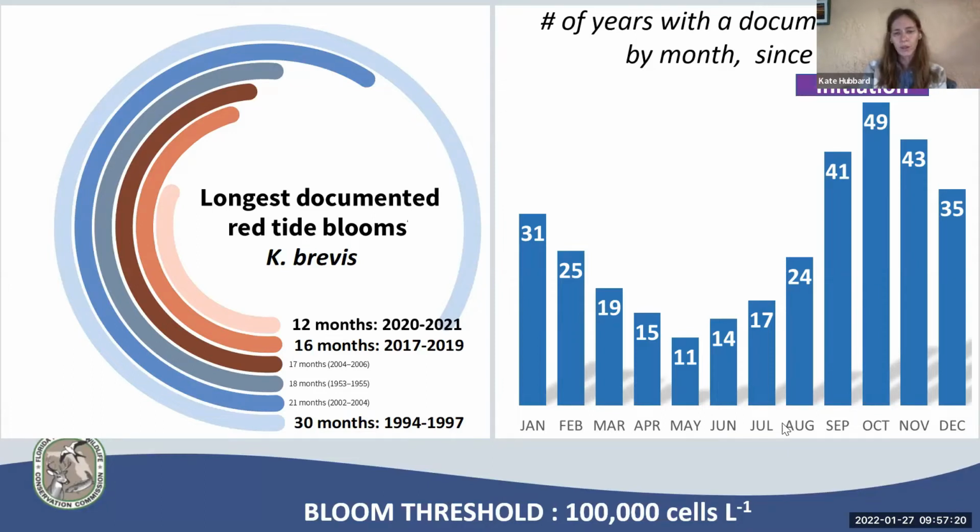We can also look across the annual cycle to see when blooms have been observed previously. Typically, we have blooms that start to occur in late summer and fall, as you can see in this. That does coincide with the most active part of hurricane or tropical storm season. And so that's really important for moving blooms around, but also helps with some of the unpredictable nature of these events. And we typically see fewer blooms occurring in the summer and spring months. And this past year was an anomaly in that respect. Next slide, please.